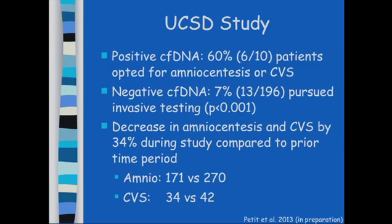Now, what have we found out on our positives? In our first group of 200, we found a positive cell-free DNA in 10 patients, and 6 out of the 10 opted for amniocentesis or chorionic villus sampling to find out what was going on. With a negative cell-free DNA, only 7% pursued invasive testing. We have also found that we decreased amniocentesis and CVS by 34% during our study period compared to a similar time period the year before. So just for actual numbers, our amnios went from 270 to 171, and our CVS went from 42 to 34. So a significant impact on clinical medicine.